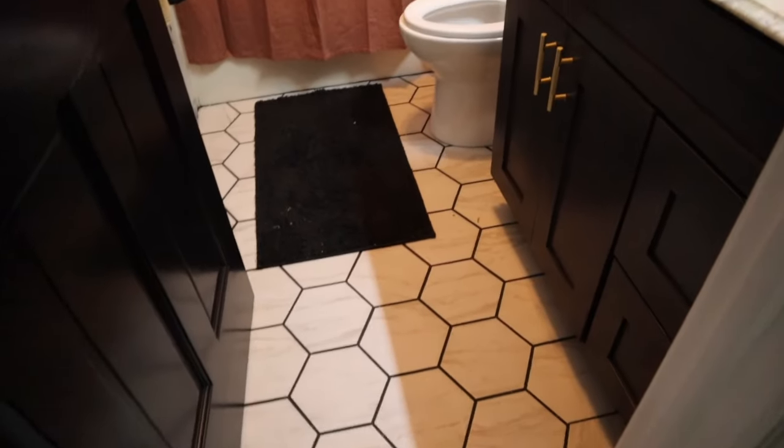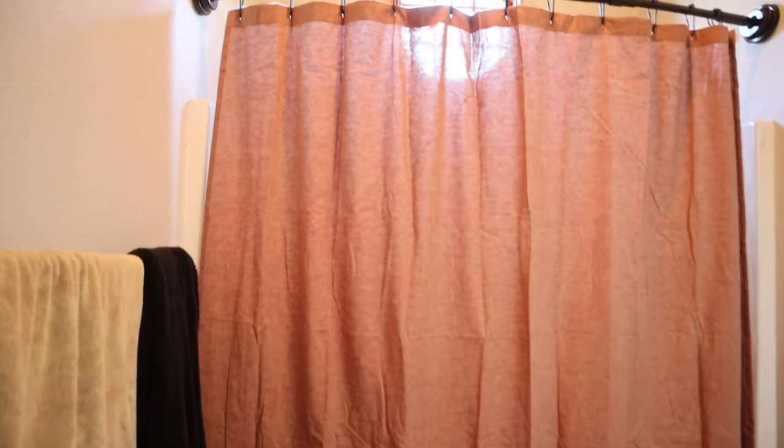Little update on our guest bathroom. I still need to move a lot of our stuff. Sorry, the carpets are going in downstairs. I still need to move a lot of our stuff out of here, but this is what it looks like so far. It's so pretty, all the gold.